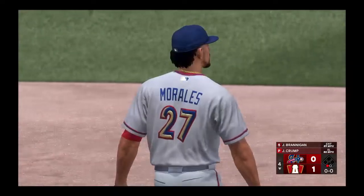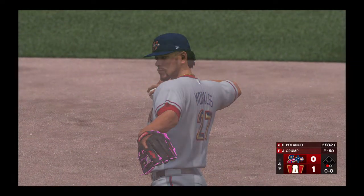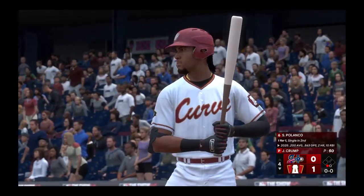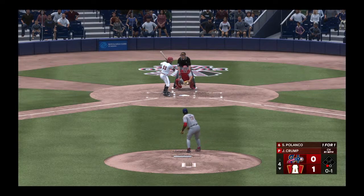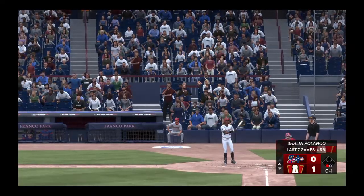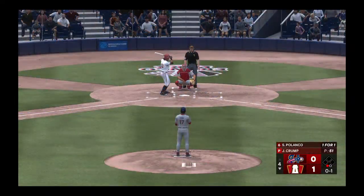Center fielder, Shelby. The center fielder will hit next. And that drops in for a strike. Moving through the lineup again, it's important to have your secondary pitches working for you. Seems like he's got good command of them right now.